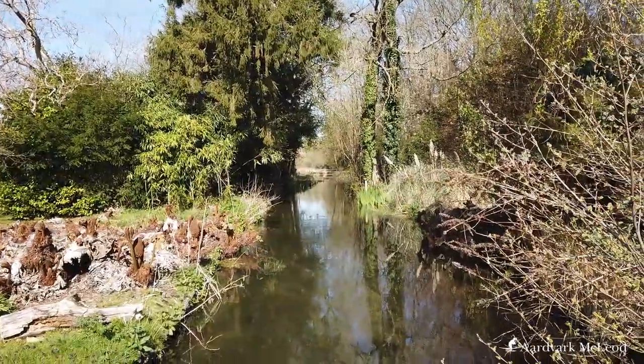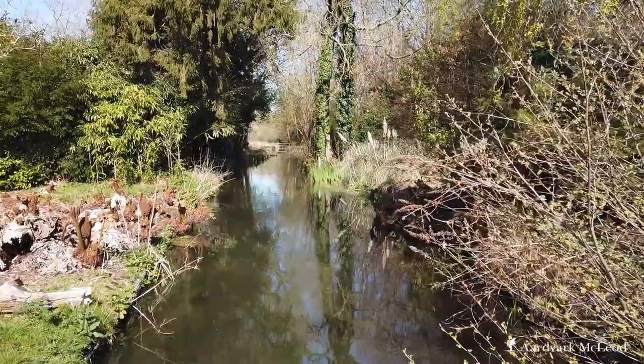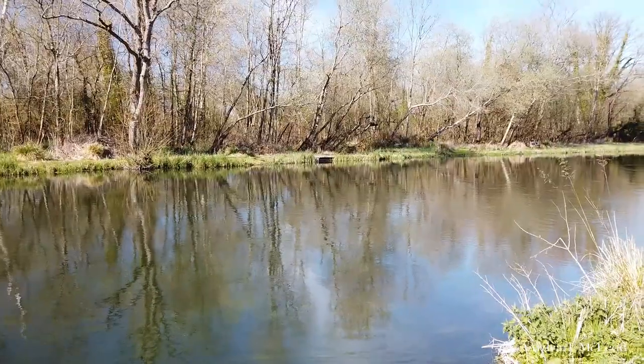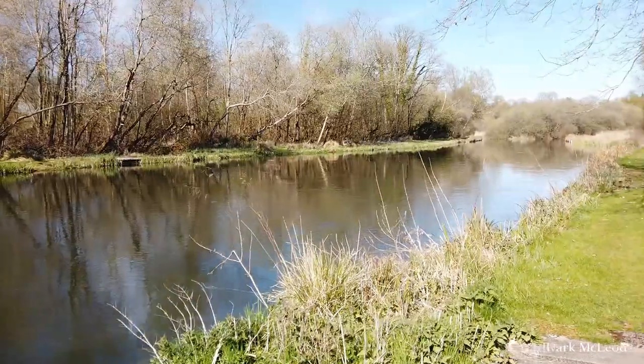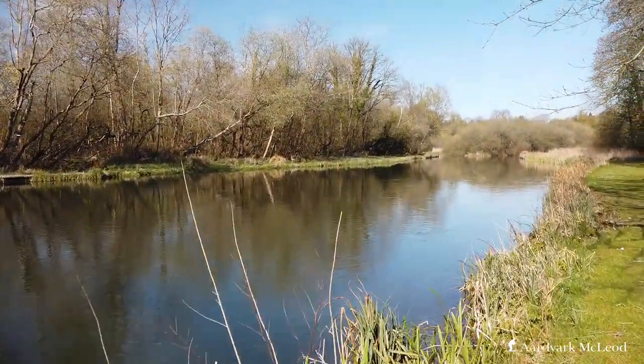The carrier seems to be coming on really well. It's good weed growth coming in. You can see some wild fish moving around in there already. There's normally quite a lot of very big fish that hang around up here, sometimes quite close to the edge. So I've gotta be reasonably careful.